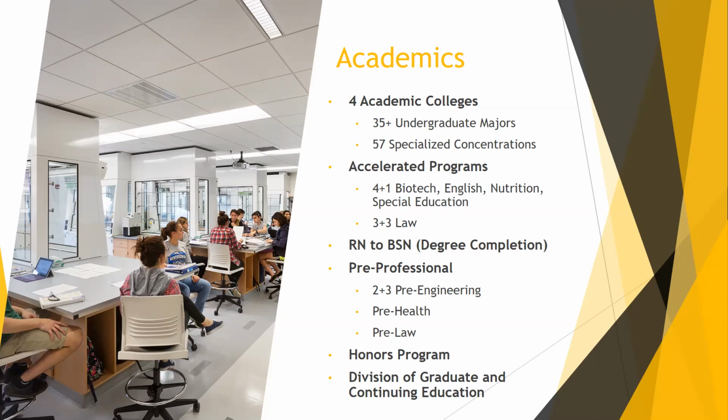It also comes with a $1,000 per year merit scholarship that is renewable for all 4 years that you maintain your status in the program. So that's a great opportunity if you really like to challenge yourself academically as a college student.